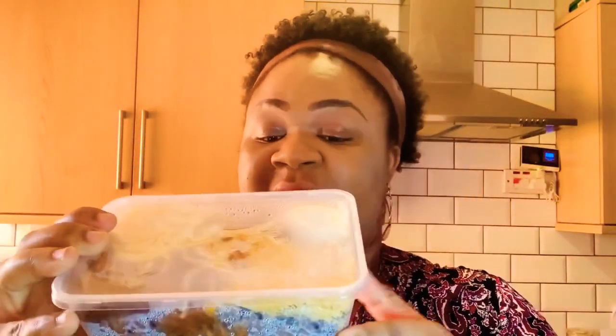Another one that I love so much is this jollof rice. When you look at the packaging, she's got some spaghetti on there, gari, egg, and then you have a choice to choose whether you want fish or you want chicken. And the size of the pack is really good, unlike other smaller packs. This pack is really good and it's really good value for money.